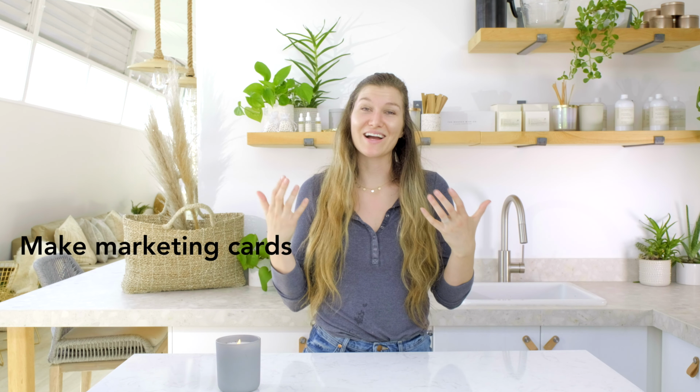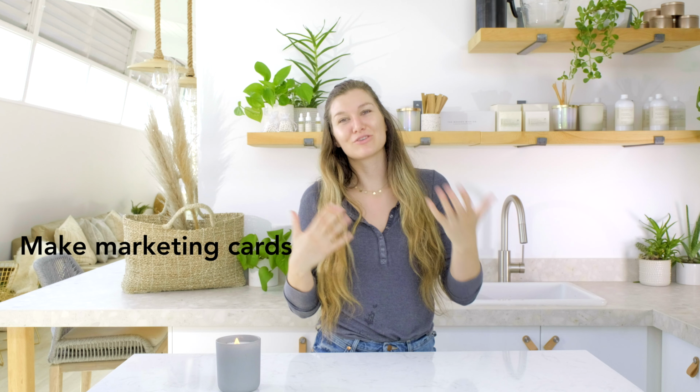A great thing to do is to print out some marketing cards so that you can actually give them to people you know. That way they can remember to go to your website and they can remember your URL and actually get there instead of having a conversation and forgetting about it later. So use those marketing cards, give them out to people that you know. That will help drive your close circle of family and friends to your website, and that's a great place to start. You can also use social media.